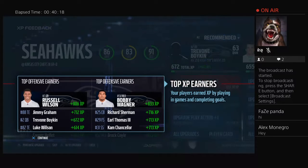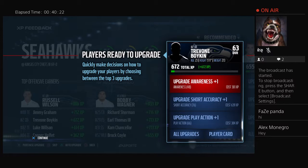The players on your team earned XP. Quickly upgrade your team at the end of each game.